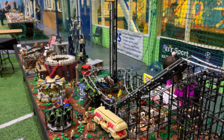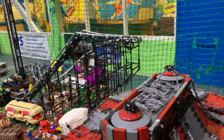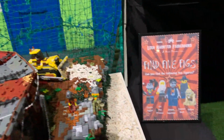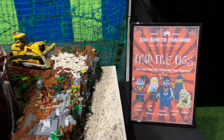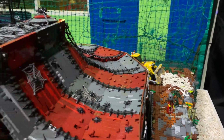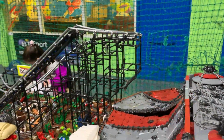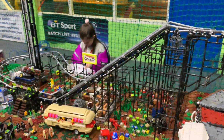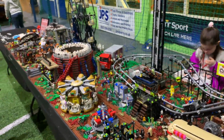The other thing we like to do is we have this Find 5 Figs thing, which is finding 5 people in the fairground, which gives kids a bit of focus to hang around and try to find them. Do they get a prize? No, there's no prize. Just the satisfaction of doing it. Absolutely. Well, you've done a remarkable construction here.